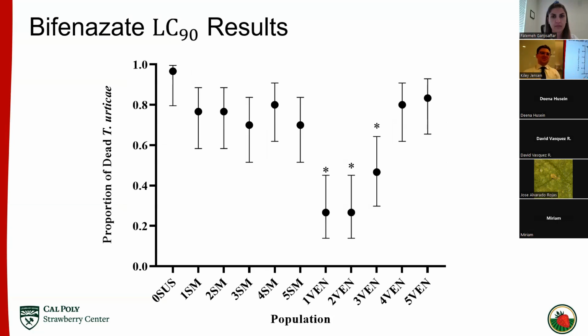All right, this next chemical, this is bifenazate at the LC90 concentration. The response by the susceptible population was higher than what was expected. Over 95% mortality was incurred. And we were incapable of detecting resistance in any of the field populations from Santa Maria. And we did detect resistance in 3 populations sourced from Ventura.